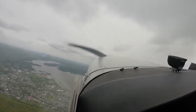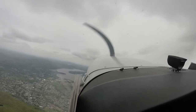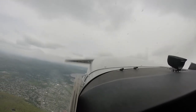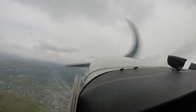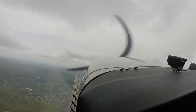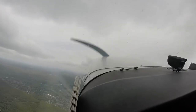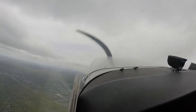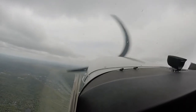Descending to 1,500, 2 Delta Charlie. Victor, contact LaGuardia Radar, so long. 4 Foxtrot Charlie, continue left turn 320 to join, 2000 established, clear ILS runway 34. 320 to join, Fox Charlie.